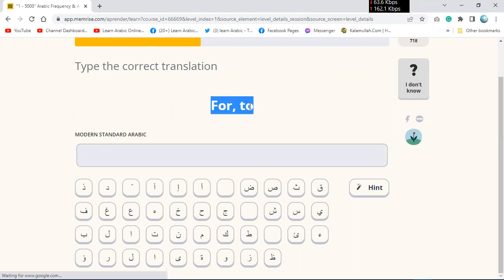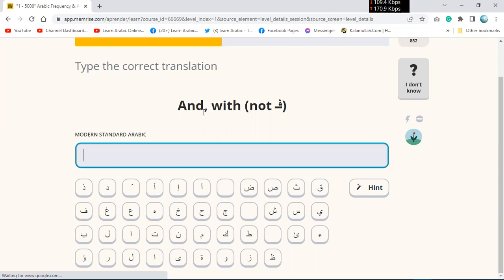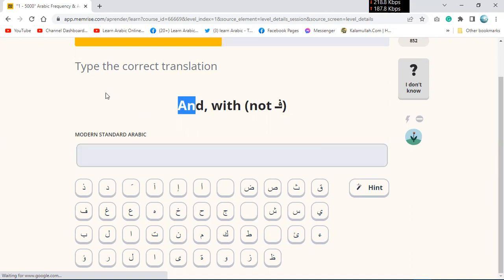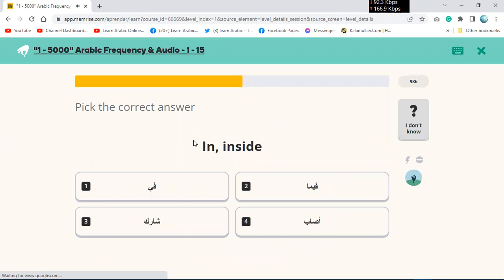What is the meaning of La, this one that you see on the screen? For, yes sir, Li. And this one? Not with, sir. With is ma'a, and and is wow, not with la. Miss Rihanna, what is the meaning of and? Wow. Next. In, sir. Fee.